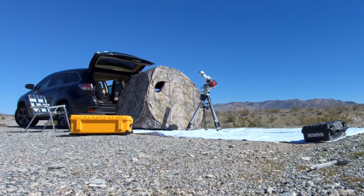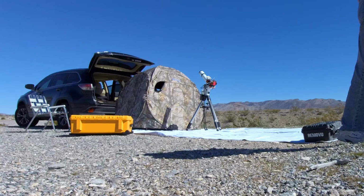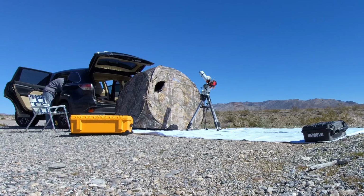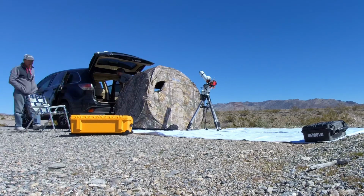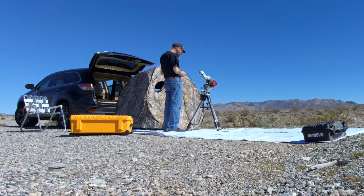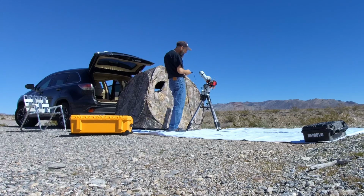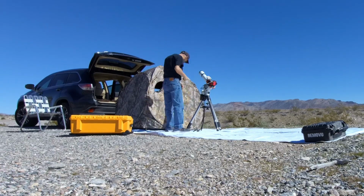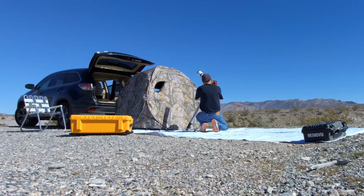So before I go on these little adventures, I do two things. I print out the transit time, and I print out a photograph of the current solar image in hydrogen alpha from one of the national observatories. I think this one was from Big Bear. I do that so that when I'm setting up, I can orient the camera to where north is up, south is down, and it just makes it a lot easier if you compare it to one of the pictures from one of the big professional observatories. Get the filaments and the prominences in the same location, and you're good to go.